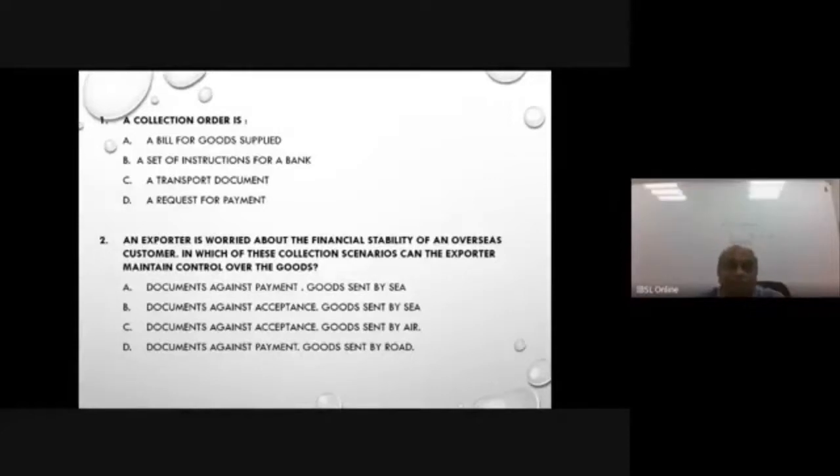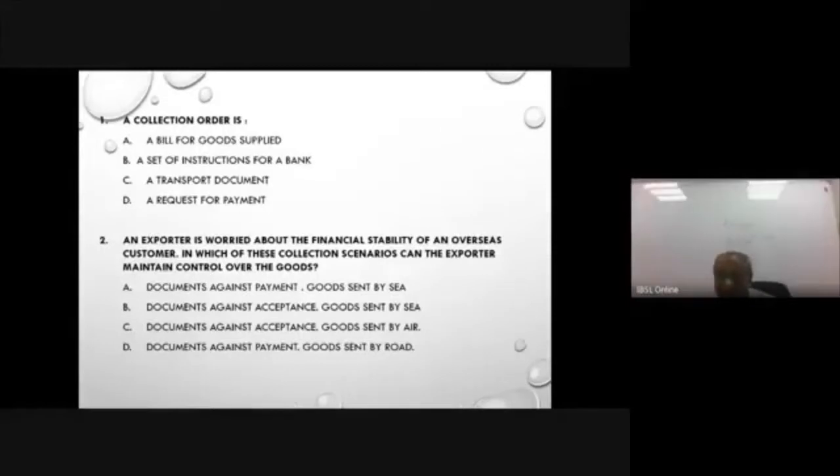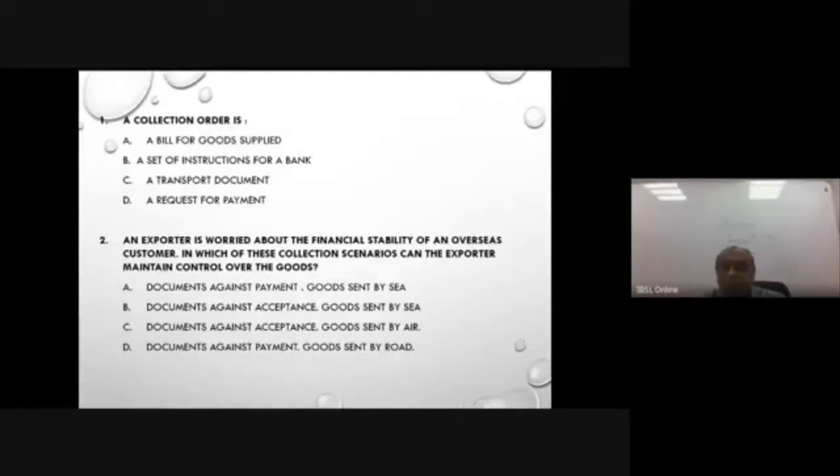Then the other one. An exporter is worried about the financial stability of an overseas customer. In which of these collection scenarios can the exporter maintain control over the goods?